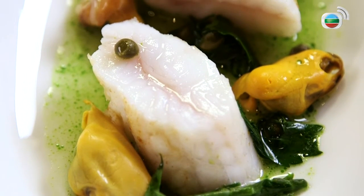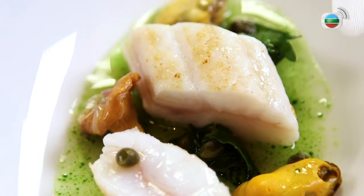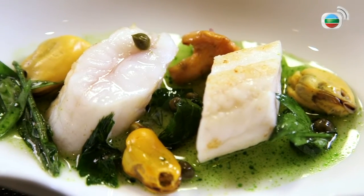So I have matched the Dover sole with the mussels, made with a bit of capers and some fresh herbs. And you see the oil in the sauce, that's made with dill. Wonderful, looks beautiful. It smells wonderful. Good, so let's see how it matches with the wine. Great. Thank you. Enjoy. Bon appetit. Bon appetit, thank you.